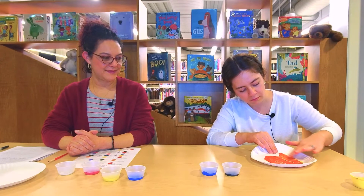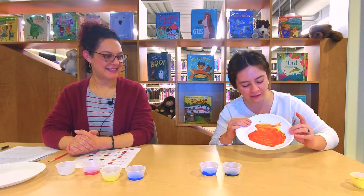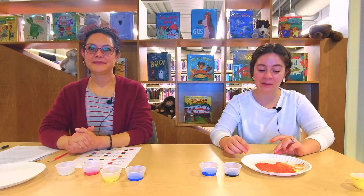Spy. Right. And what color do we have right here after we mixed yellow and red together? Looks like we have an orange. It's a very bright, bright orange. Yay! And then we're going to move on to using colors like black and white.